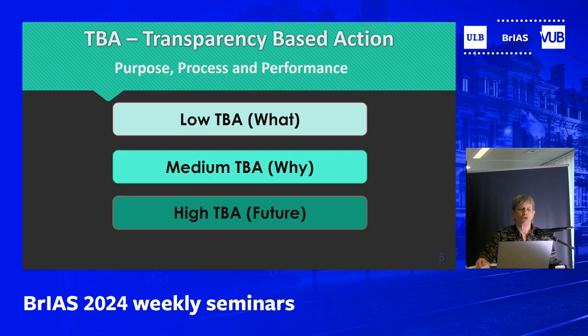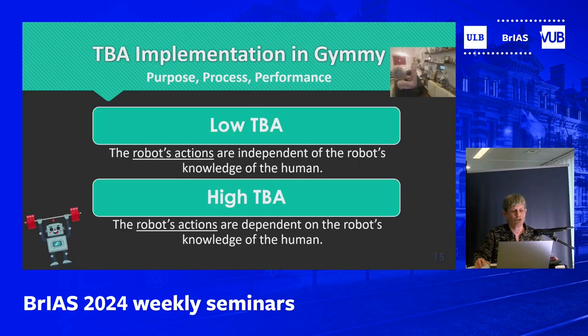development on this. So we tried to develop three levels of transparency, reflecting on the what, why, and the future. However, either because of the novelty effect or because simply it's too complicated, they were not able to differentiate between the three levels, even students. So we decided to work only on two levels. One in which the robot's actions are independent of the robot's knowledge of the human, again in a series of physical exercising systems, and one where it's dependent on the knowledge of the human.